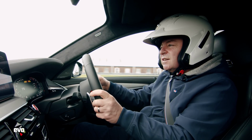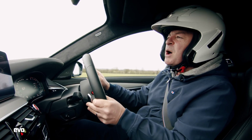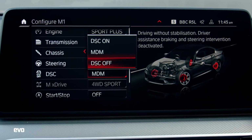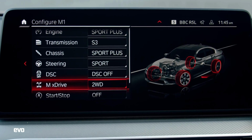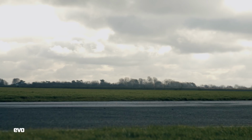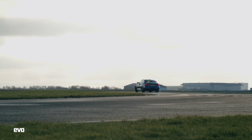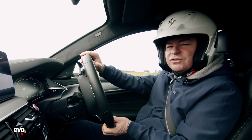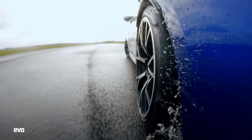It's just bonkers how rapid and potent this thing feels. But we didn't go to Bedford just to see what the M5 would be like with its clever electronics all switched on. This time we switched them off. Why? Because you can. Let's have some proper fun. Let's do what you can't do on the road but you can do at a track like this.